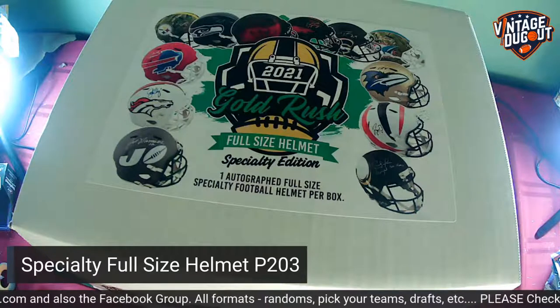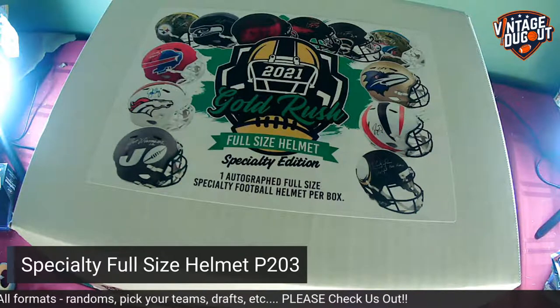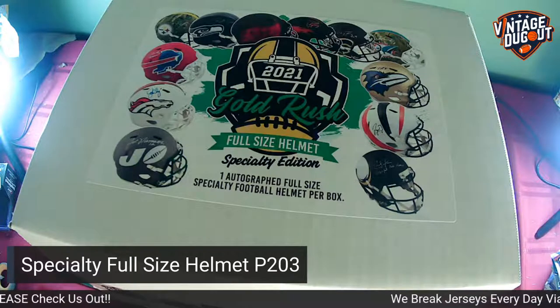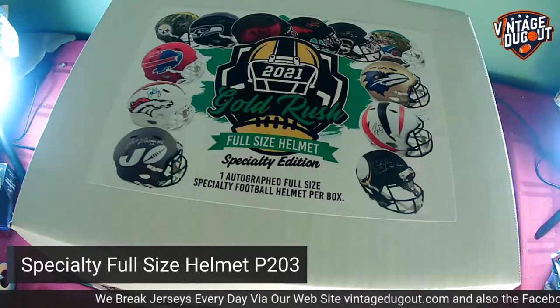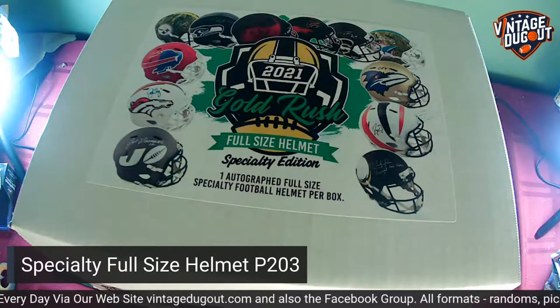For those of you that keep track of that type of stuff, although you never can tell, sometimes you get the same team twice in a row in the same case. Sometimes you get the same player in the same case. There's no rhyme or reason really, but I know some people don't like to pick the same player if they think they've already gotten them out of this case.